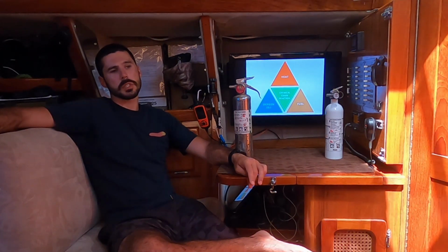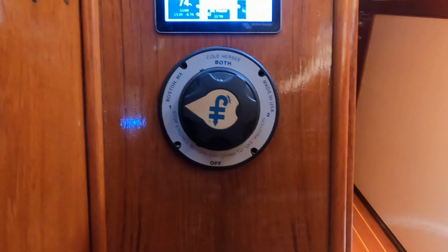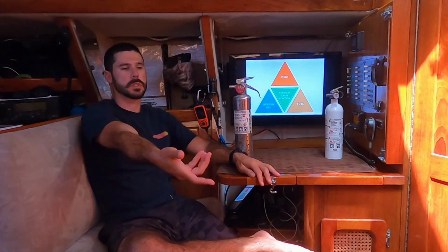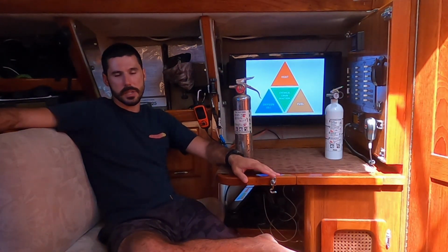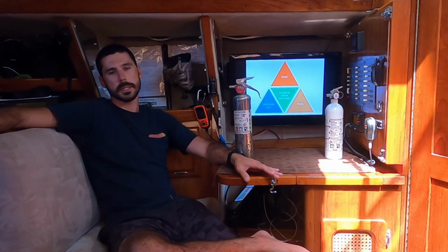And then the other thing is you want to make sure that you have a master shutoff for your electrical. So for us, it's right over next to our companionway. It's easily accessible. It's next to our EPIRB, and all the crew knows, all they have to do is turn that to off. So what that does is that de-energizes all of our circuits. That disconnects everything. So if you have a Class C fire, you're going to take the charge out of that Class C and turn it into a Class A.